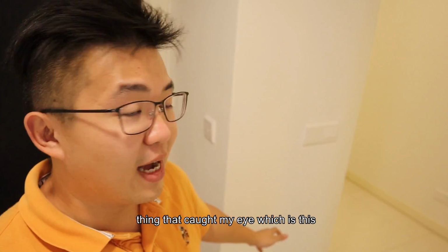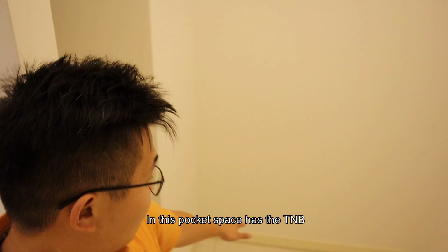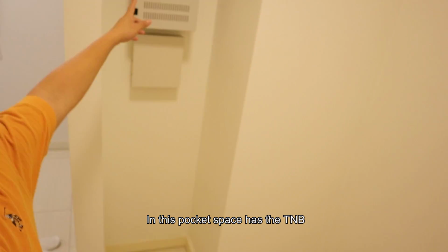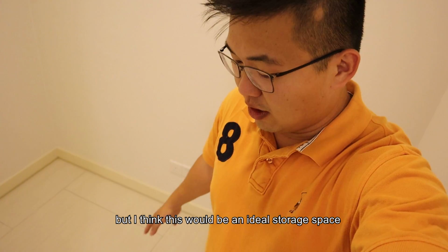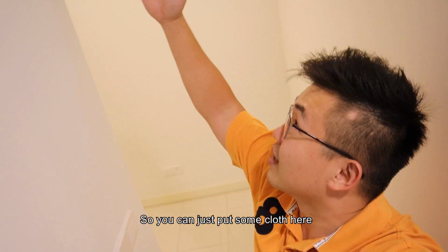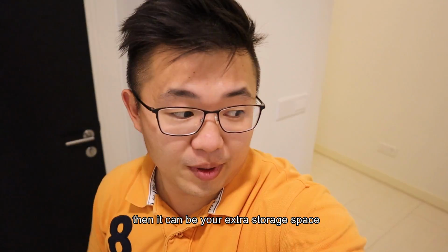There's this thing that caught my eye, which is this pocket space. This pocket space is the TMB, but I think this would be an ideal storage space. You can actually just put some clothes here, and it can be that extra storage space already.